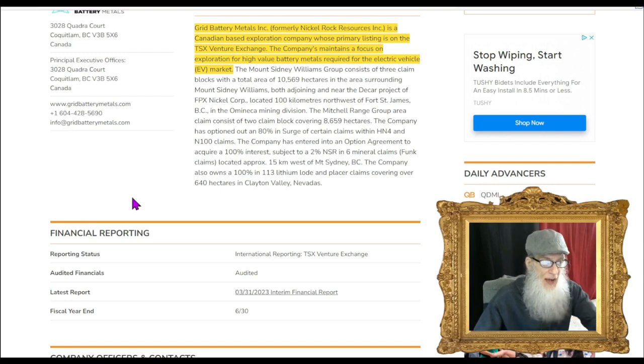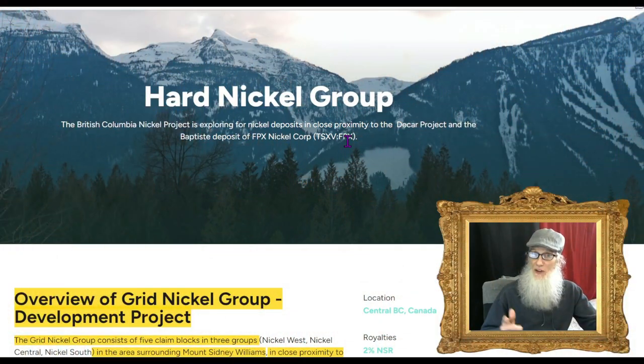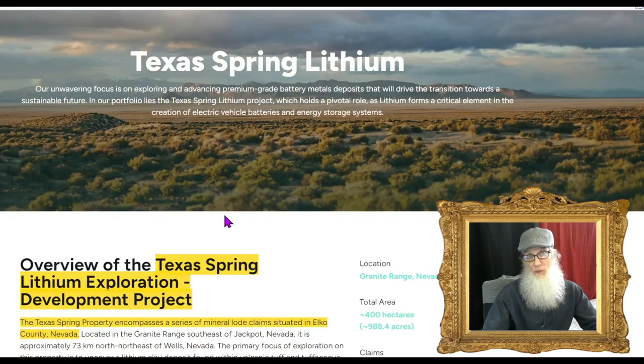So let's take a look at what this company is all about. Best place to get this information? Directly from the company. So we're over here at their website, gridbatterymetals.com. Now, the company currently has four projects underway. One is up in British Columbia, Canada. This is their nickel project. They call it Hard Nickel Group. Then we've got three projects in the United States, all dealing with lithium, all in Nevada. Volt Canyon, Clayton Valley, and Texas Spring.